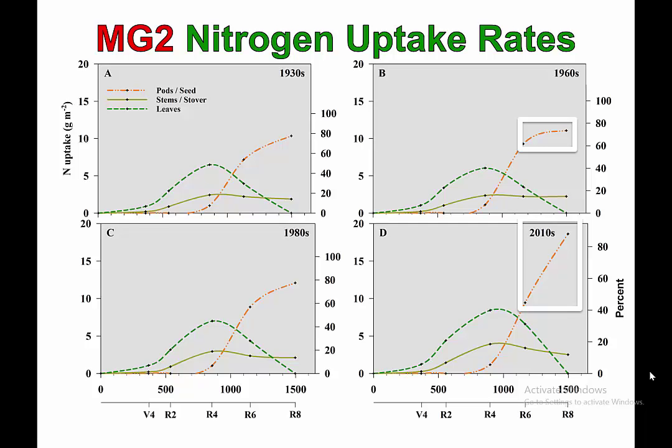Modern line, we go from that 50%, so not as much taken up by R6, and we go up to about 90%. Straight linear increase from R6 to the end of the season. Okay? We're not doing much after R6 in the old lines, compared to putting on a lot. This is the 2s.